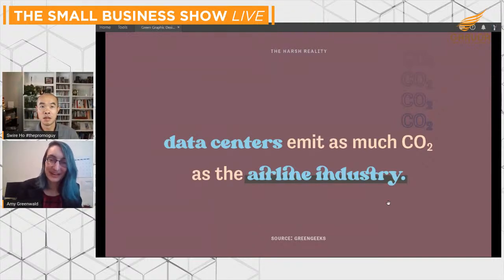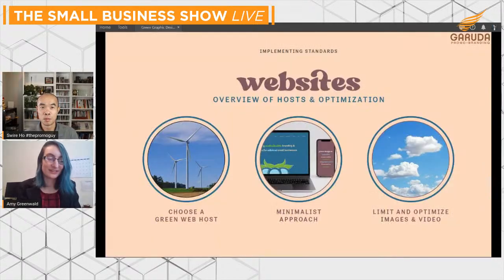But thankfully, there's a lot of easy things that we can all implement, especially as web designers. So one, you can choose a green web host. There are some really awesome options out there, and they run their servers on renewable energy.